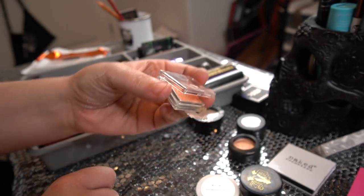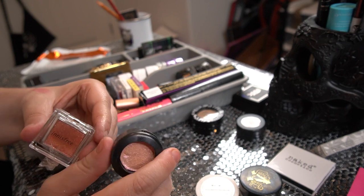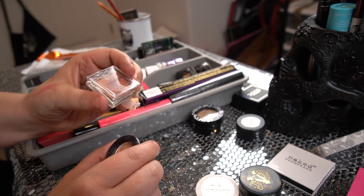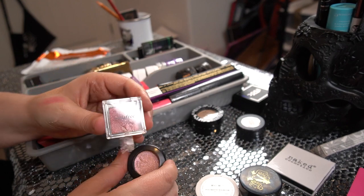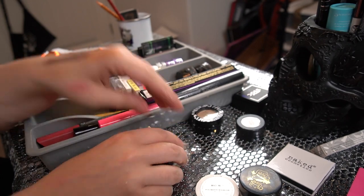I don't reach for it very often just because it is so sheer. I mean, for what this does, the MAC shade will do the exact same thing, and it's got a lot more pigment, so I don't have to put on as much. So I'm on the fence about this because I do really like the formula. It feels really, really nice. So I'll hang on to this one for a little while. It doesn't take much space.